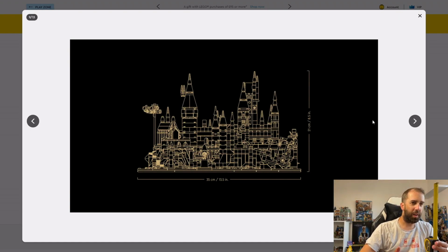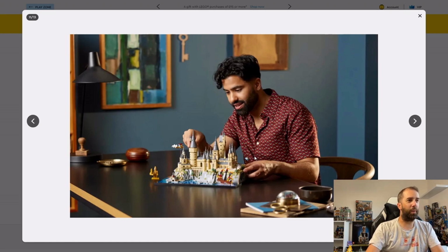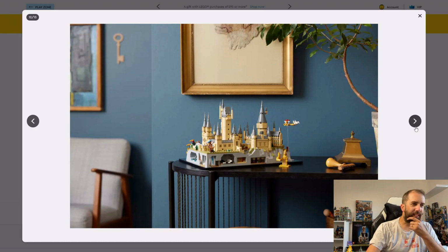So yeah, it really is a very small scale. Not smaller than maybe I was expecting, but compared to somebody, it's just like a big diorama in a sort of funny way. I don't know. It's interesting. It's definitely.